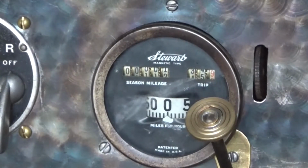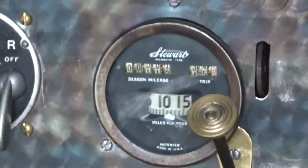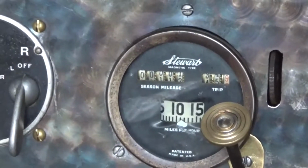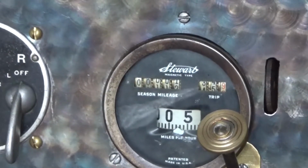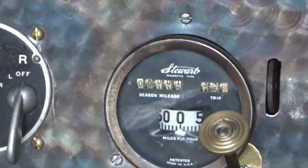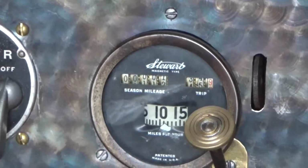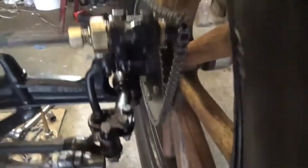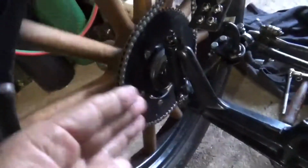Aside from a little tweaking, I'm going to show you with the smaller gear how this works. And that looks just about right. I mean, total guess. Completely just guessing. But I think I've got the right gear on there now. And there's, as you can see, the smaller gear on there. And I still have to shim this big sprocket because it's going in and out like this.